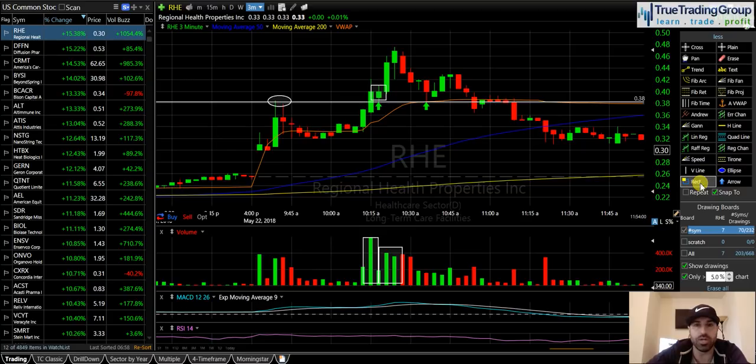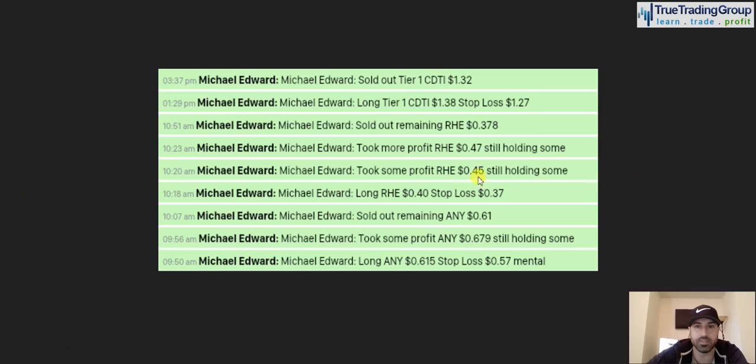So I was holding on to 25% of my position, looking to see if maybe we get a TTD triangle pattern. This support holds, we break out of the downtrend resistance line, and maybe we get some follow-through continuation moves on RHE. That was why I was holding on to 25% of my position, but we didn't get it. So I ended up stopping out of the rest of my position right here as we broke down below that support level. I'll take you back to my trade announcements. Sold out remaining RHE at 38.